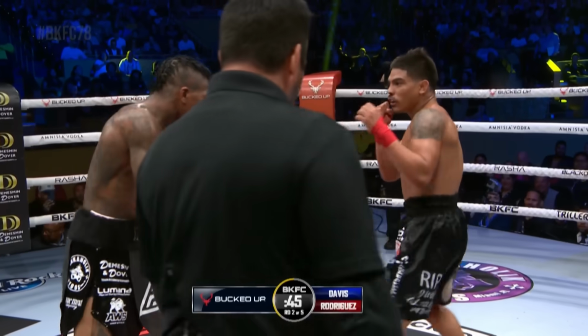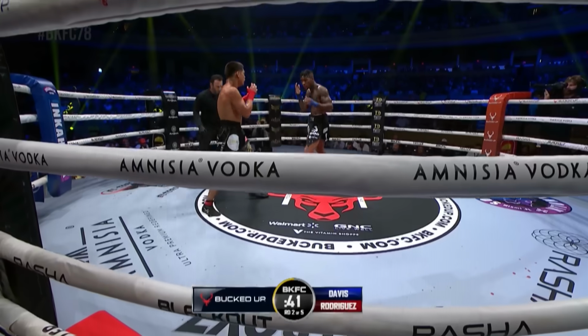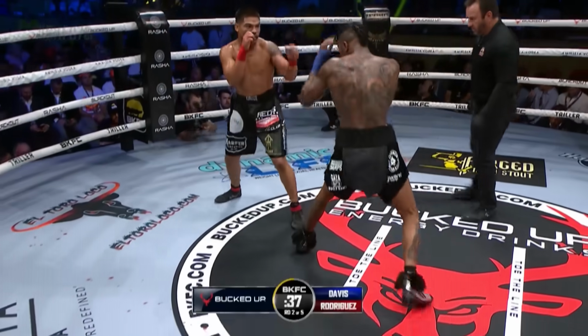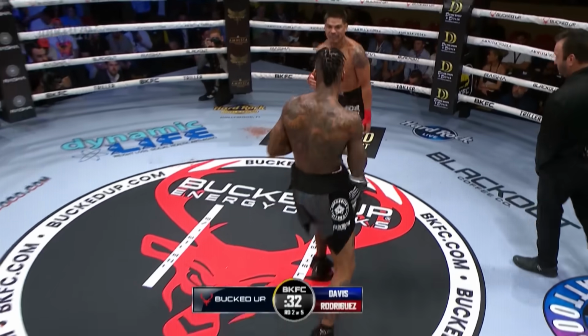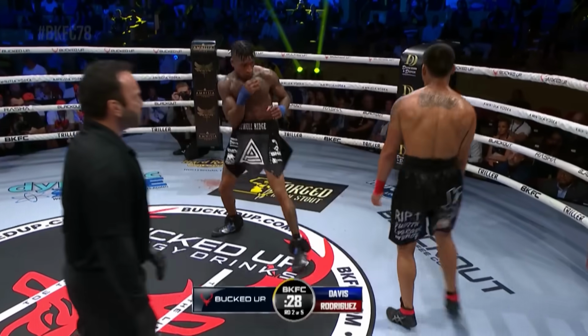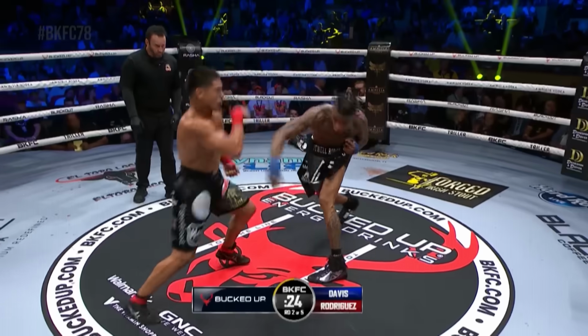Rodriguez continuing the bounce, continuing the move. Stiff jab from Draco Rodriguez. Not getting through the guard. You can see Draco really starting to feel it much more than it was in the first round. He's looking much better. He's pulling back that left hook mid-flight. And lands that jab. Now Howard Davis starting to come forward.